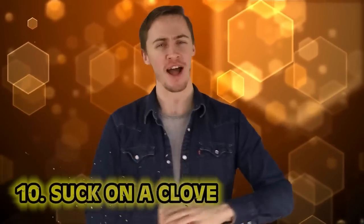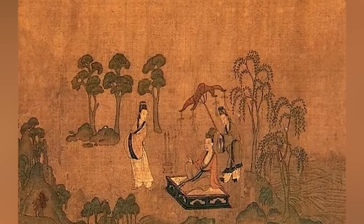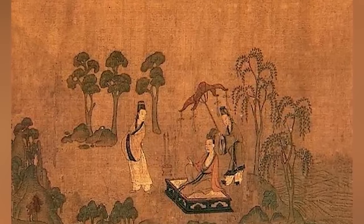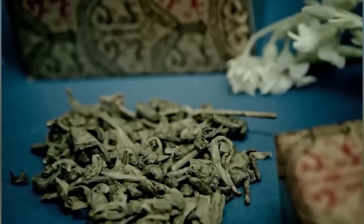Number 10. Suck on a clove. Bad oral hygiene was not permitted back in ancient China. Bad breath, even less so. For example, if you were going to be seeing the emperor, it was required that you suck on a clove beforehand to make your breath all nice and fresh, just in case. I think I'm going to use that as an insult. I'm not going to say it again because I feel like, no.